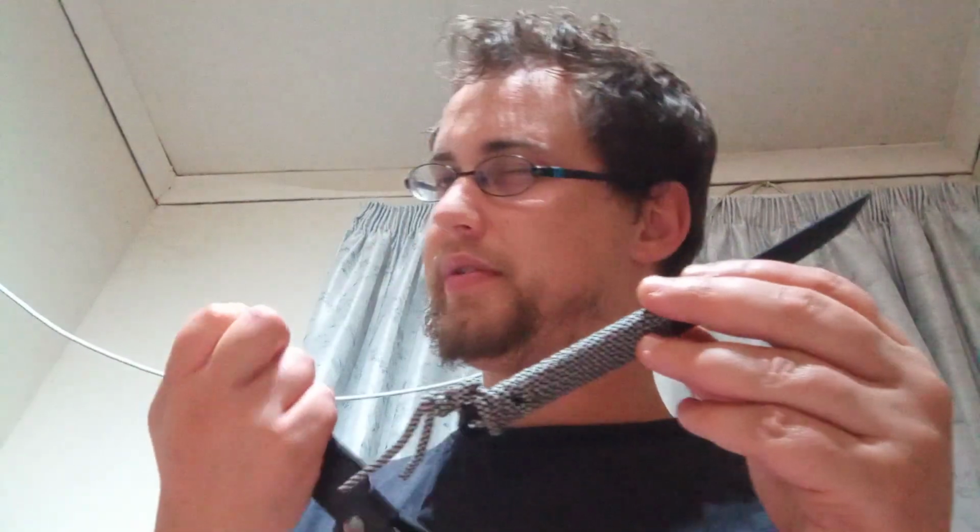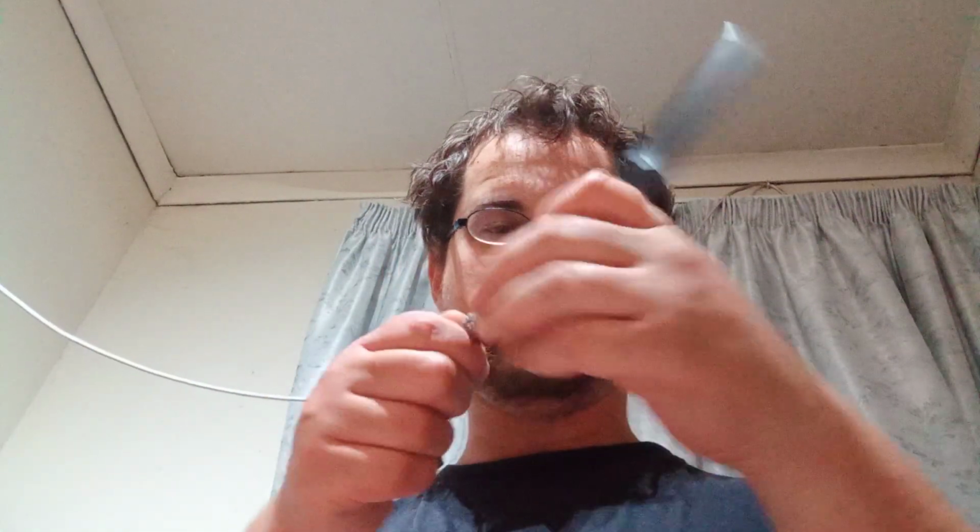Then at the same time that I got those, I actually picked up a couple of other knives. The one in my hand here, this is a Tonto. Ow! Lost it, I did it again. I did the same thing in the last video. Okay, so this is a more traditional, sort of Japanese style Tonto.